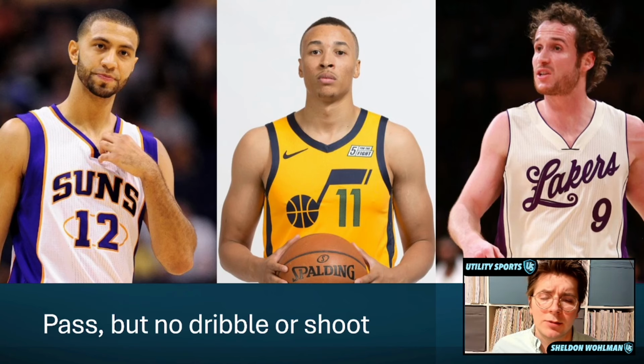I think I was probably 13 years old when Dante Exum was drafted, something like that. Maybe older. I don't even know right now. All the draft classes are blurring together for me.